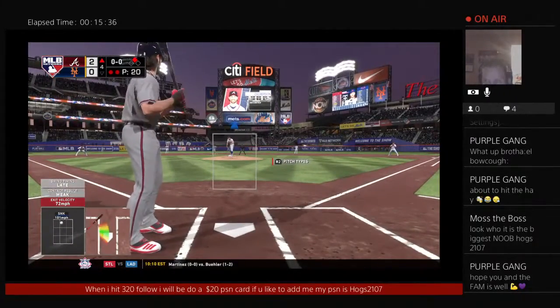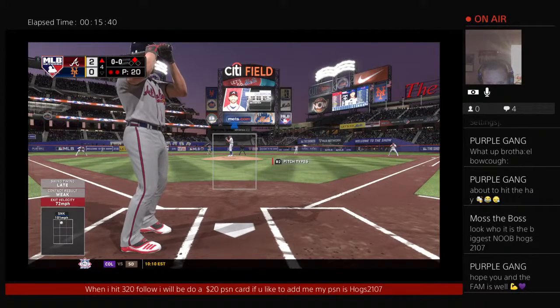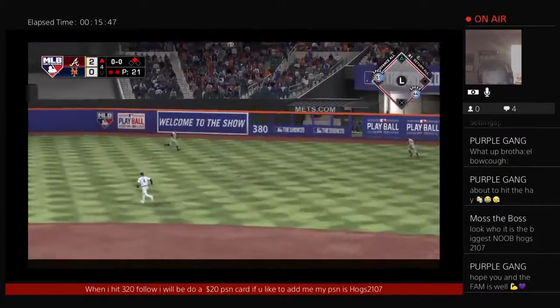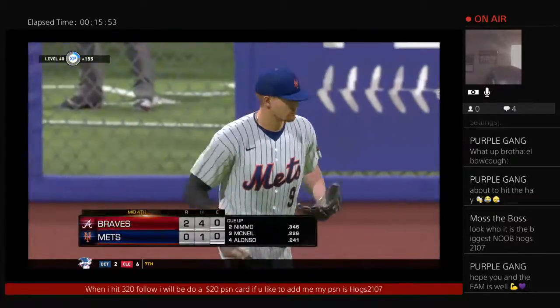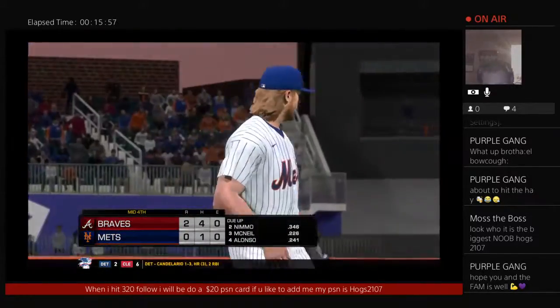Digging in for his second at-bat, Charlie Culberson. 0 for 1 for him here in this one. Here comes the first pitch. Hit in the air toward the gap in right center. On the run is Nimmo. He makes the catch. What a play on the run to end the inning. Braves retired on just 4 pitches as they're unable to add to their 2-0 lead.